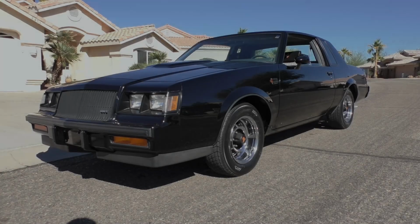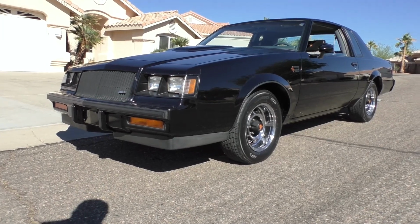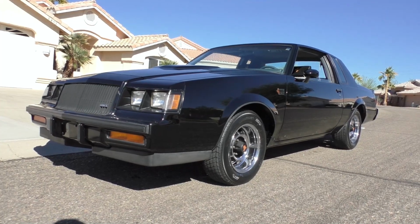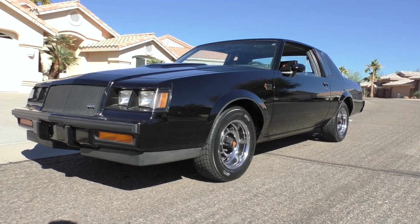All right, here we are on a beautiful, slightly breezy Lake Havasu City day. I'm in a really nice 1987 Buick Grand National. Turbocharged 3.8 liter V6, automatic overdrive. We're going to walk around and tell you about it like we usually do.